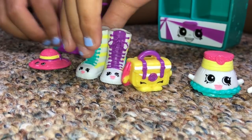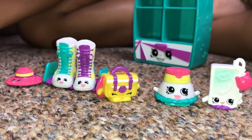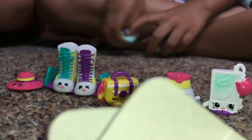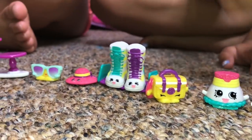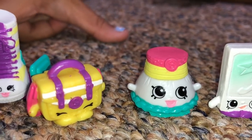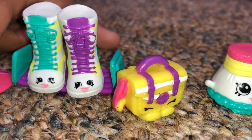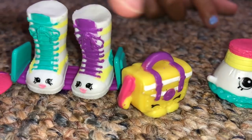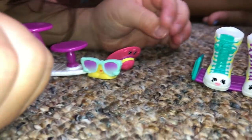Here are all of the Shopkins. Let's set all of our Shopkins onto here. You guys tell me who they are. Aria, do you want to say this one? It is Bobby Hats. And this is Sheets. There's Peter and Sneaker. And here is Shades. And this is Floppy Smart.